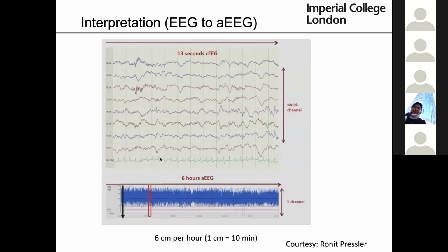Now, this is the kind of compression going on. So from the raw EEG, this is just one EEG taken at the square, within this red rectangle here, and the whole trace. The standard speed for aEEG is 6 centimeters per hour, or 1 centimeter every 10 minutes, and we should not alter that speed.